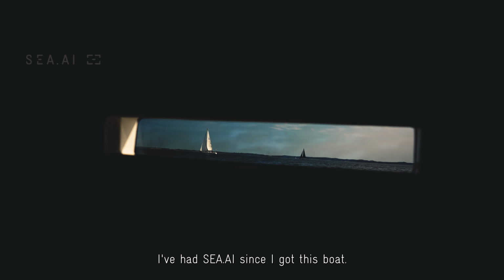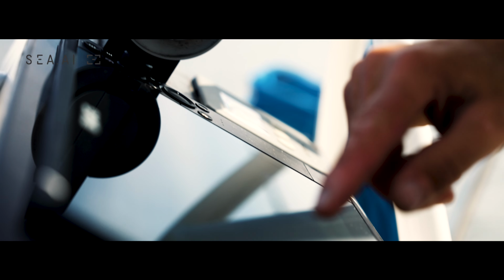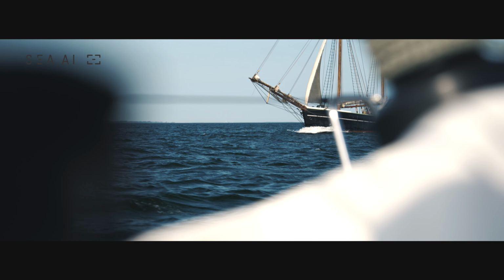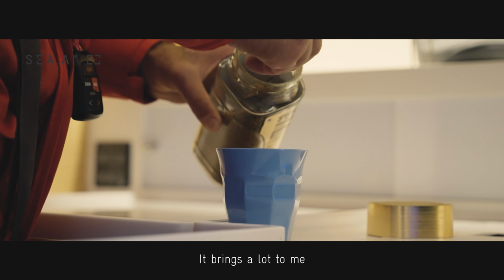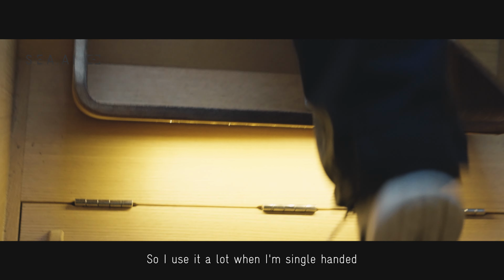I've had SEA.AI since I got this boat. I took possession of it in May last year. It brings a lot to me personally when I'm sailing on my own, especially. So I use it a lot when I'm single-handing.